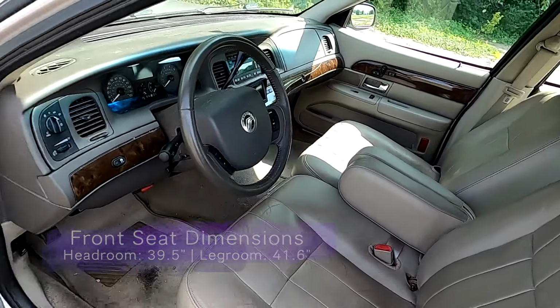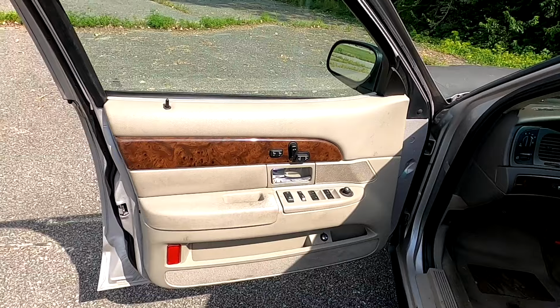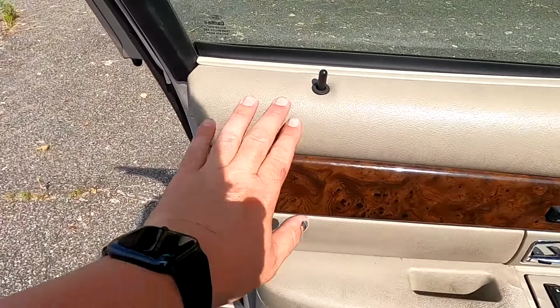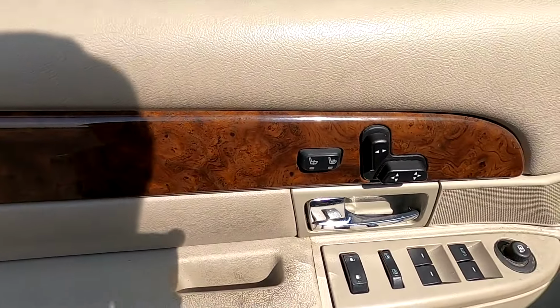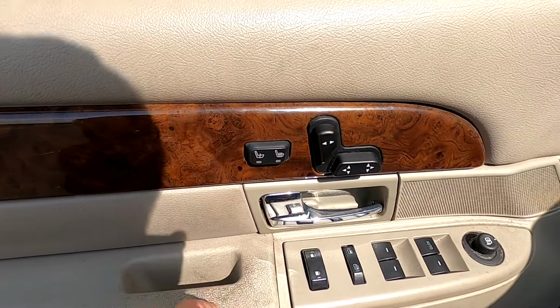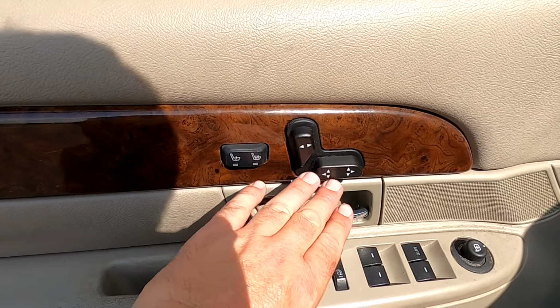It's a very comfortable car. Very well built. As I said before, this is the medium light stone interior. Taking a look at the door panels. Nice soft touch vinyl. Tons of wood harvested from the plastic forest. There's our optional heated seats right here, low and then high. And our Mercedes-Benz-esque 8-way power driver and passenger seats.